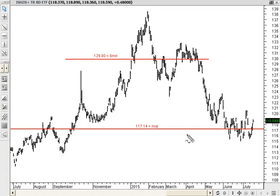Quickly look through some supporting charts. This is the T-bond ETF, TLT. The major level, as we know, the point of control at 117.14. Chart's been oscillating around that level. Currently finding it quite comfortable to do that. What we're looking for, the kind of pattern that would give us a clue relative to that level, as we know, is a lower high, something like that, or a higher low.